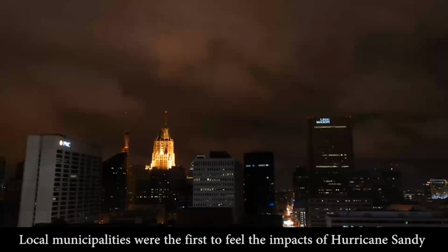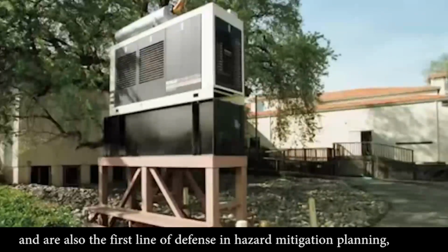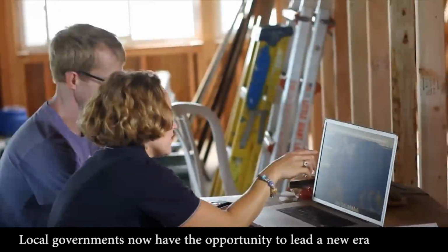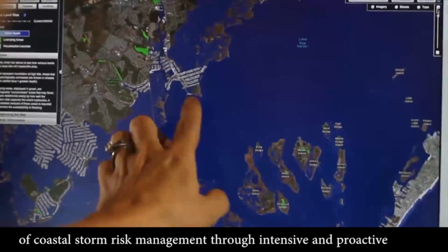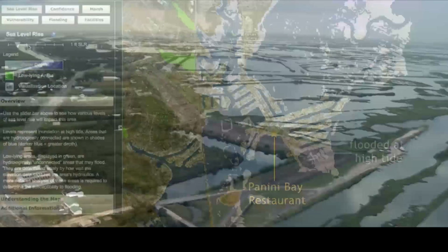Local municipalities were the first to feel the impacts of Hurricane Sandy and are also the first line of defense in hazard mitigation planning. Local governments now have the opportunity to lead a new era of coastal storm risk management through intensive and proactive pre-storm initiatives.